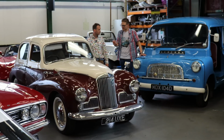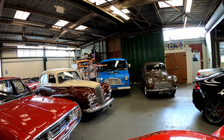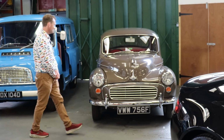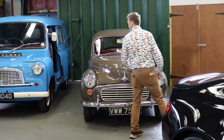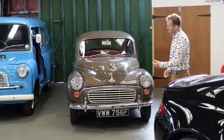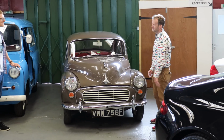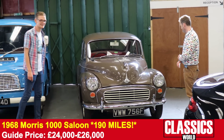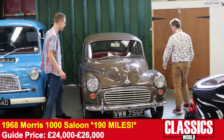And speaking of one to not touch, have a look at that Morris Minor there. A quick one, this, people. How many miles has this got on the clock there, Joe? Have a guess, go on. 50,000. No, go lower. 49,900. Okay, no, much lower. Yeah. 190 miles. And it hasn't been round the clock. That's a genuine 190 miles, people.